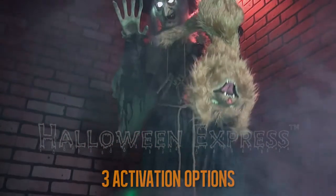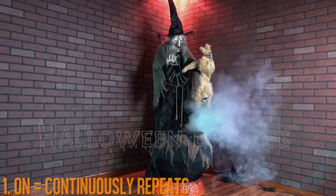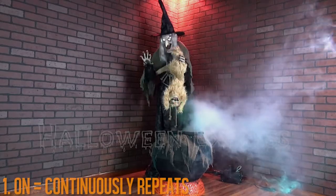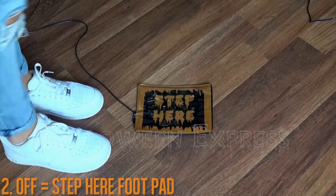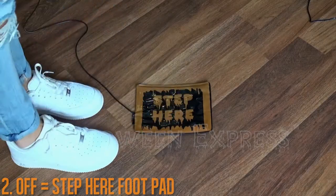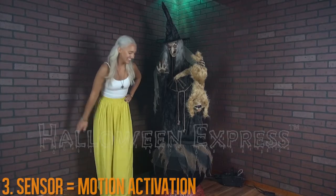She also has three activation options. The first is when switched to on. Here, the prop will continuously loop until turned off. The second is when switched to off. Here, the prop is activated by stepping on the included step foot pad. And the third is when switched to sensor. Here, the prop is activated by motion.